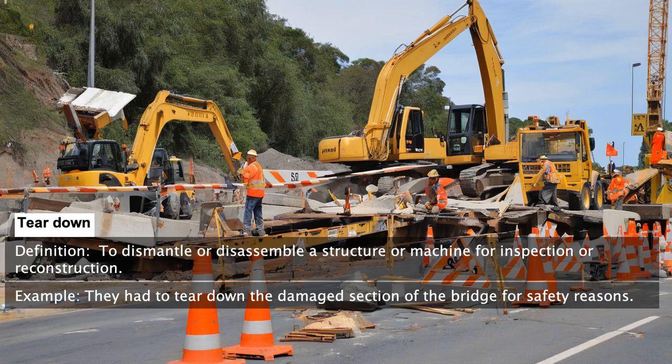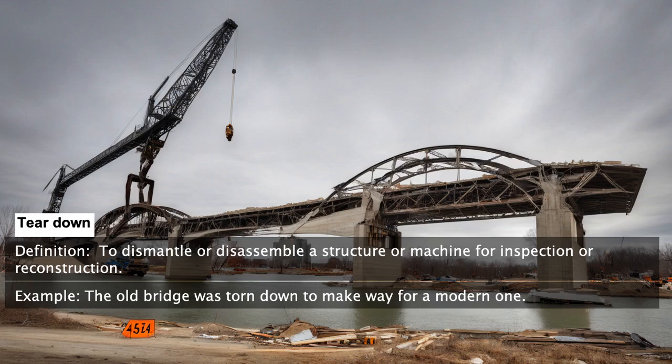They had to tear down the damaged section of the bridge for safety reasons. The old bridge was torn down to make way for a modern one.